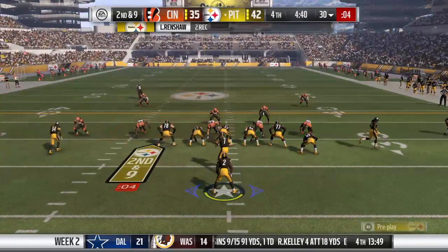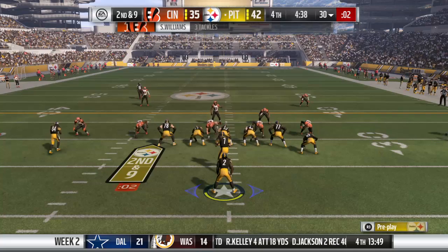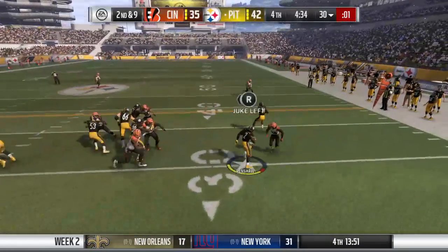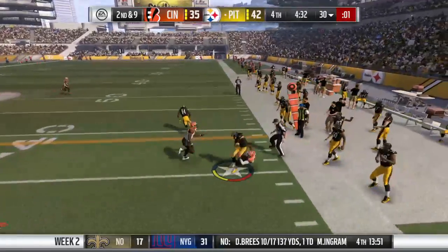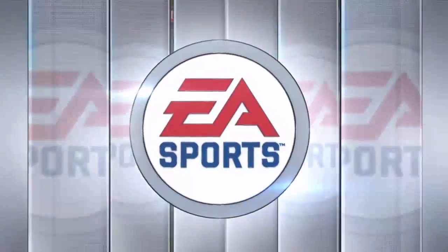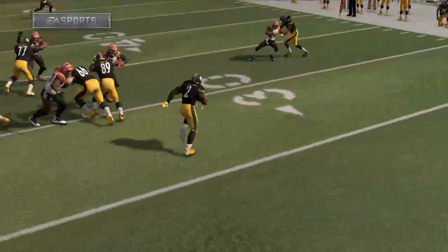They'll come out in the pistol. Now a handoff here to his running back. Oh, he shifts past him. And he'll be tackled at about the 35. Give him 6 yards on the carry. It's going to be 3rd and 3 now.